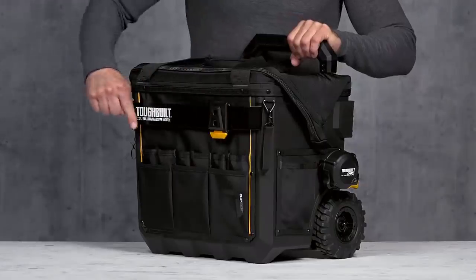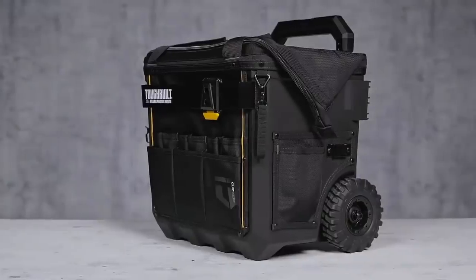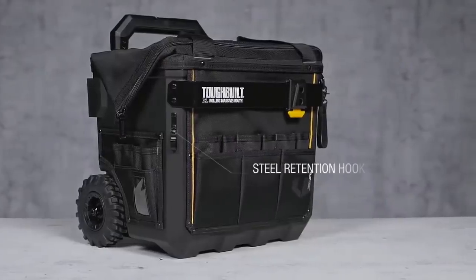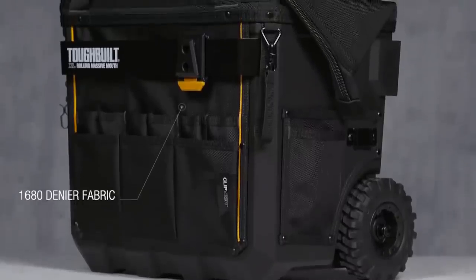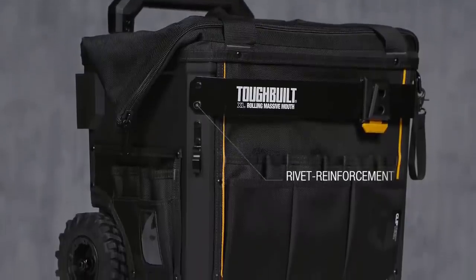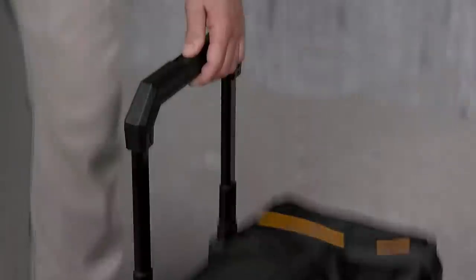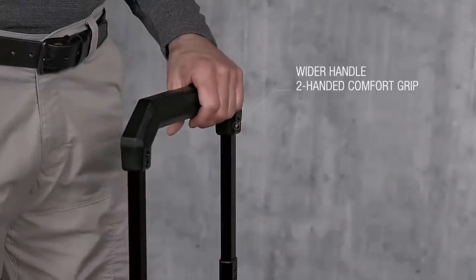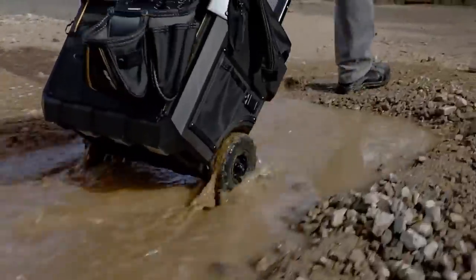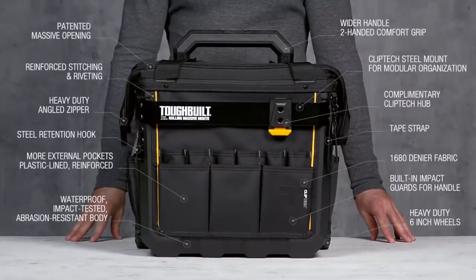They feature plastic-lined structured pockets that flex to keep tools in place, an electrical tape strap, tape measure clip, and a steel retention hook. It's constructed with high-quality 1680 denier fabric and heavy-duty rivet reinforcement for unrivaled durability. Its oversized, rugged off-road tires and wide two-handed telescoping handle travel over every terrain with ease. This durable bag is built to withstand the harshest working environments. This is the ToughBuilt Extra Large Rolling Massive Mouth Bag. It's not just a bag, it's ToughBuilt.